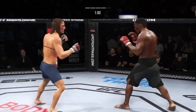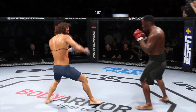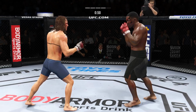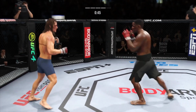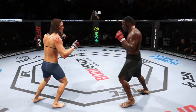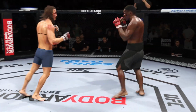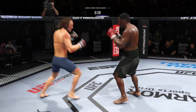Big kick lands. Final minute. Good stick. Over and over, he's landing these big body kicks. Nice knee to the midsection there. Well, he's looking for that left hand, just out of range though with it. Big kicks.